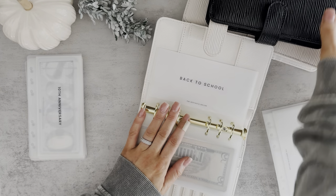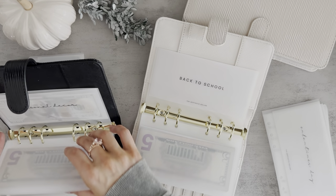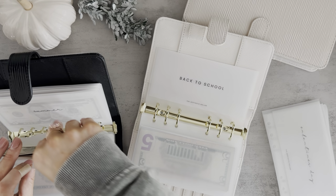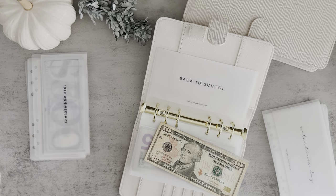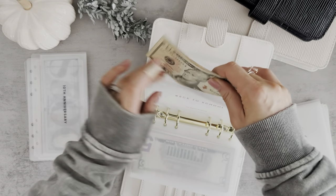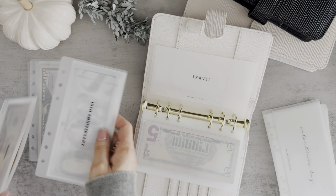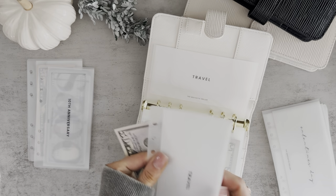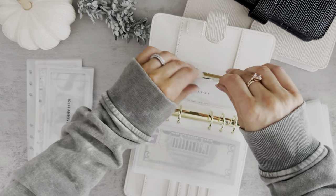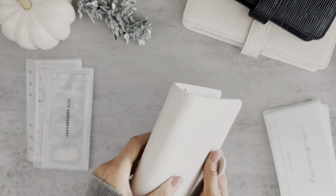Back to school was one that was in our holiday sinking funds, and I am moving it to our low priority. It's not really a holiday. So I just decided I'm moving it here. So then we have travel. All right, and then that's gonna be it for low priority. I feel like we switched and low priority doesn't have as many, but that's okay.